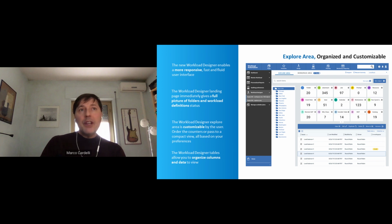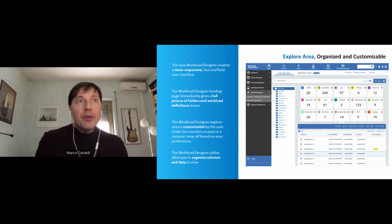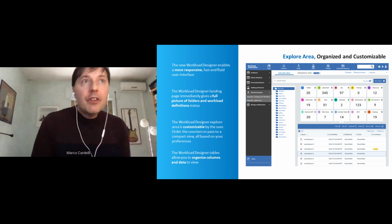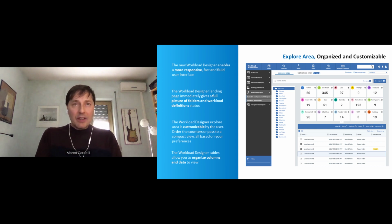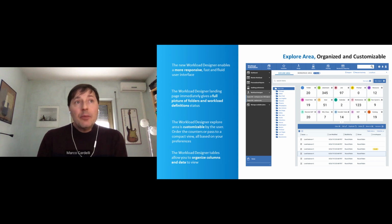The new landing page of the Workload Designer gives you a full picture of the folders that you have defined and of the workstation status, definition status. So you get at one glance a good look at your definitions arranged in folders and the workstations. It's also possible to customize the Explore area, and also you can order the counters or pass to a different compact view based on your preferences.